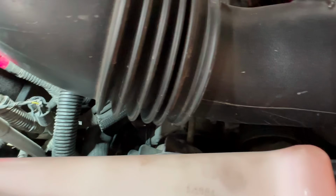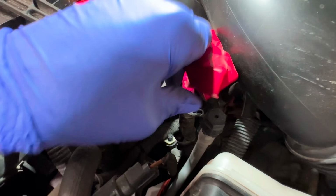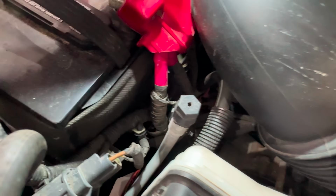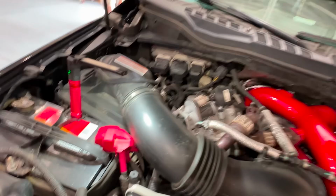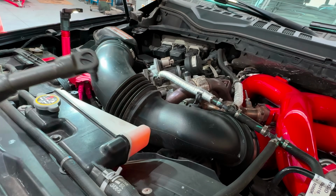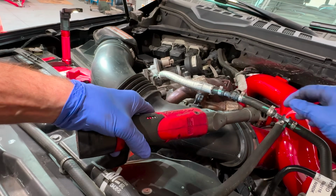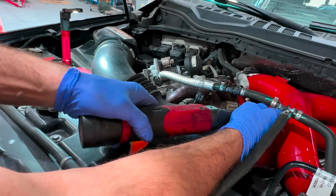So let's see. Upon further inspection, what are we going to see? Battery connections, are they tight? Yeah, they're tight. All right. What else do we got? Let's take this air cleaner lid off. All right, 7 millis coming at you. Whoop, that's not coming out right. Don't want to lose that.